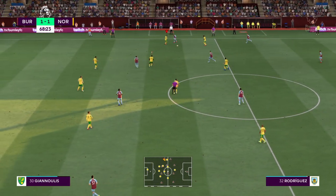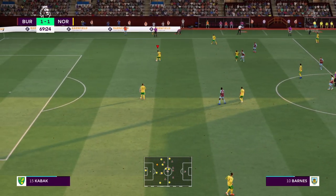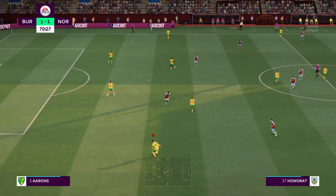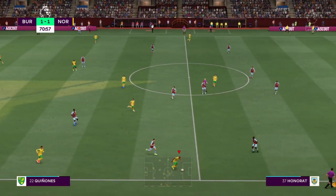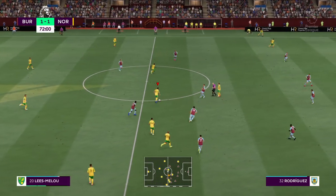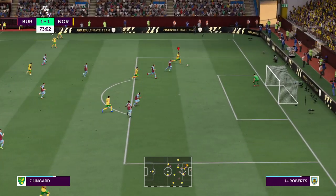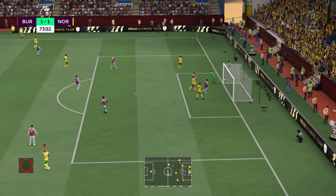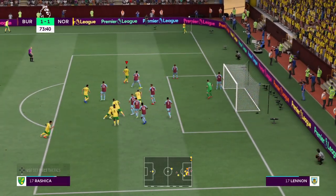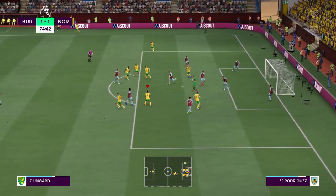Aaron Lennon. Just not looking confident in possession. Hanley. Aarons. Into the final 20 minutes. Jefferson Lerma. And a creative look about this. Lingard. Corner coming up. Can he deliver it with accuracy? And the keeper has possession of it.